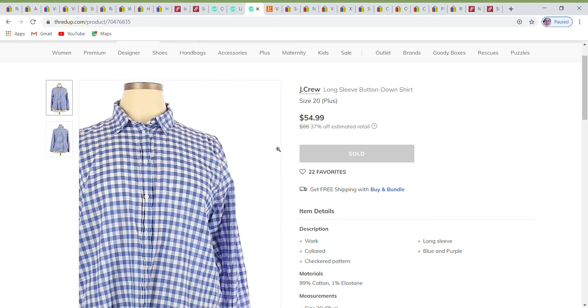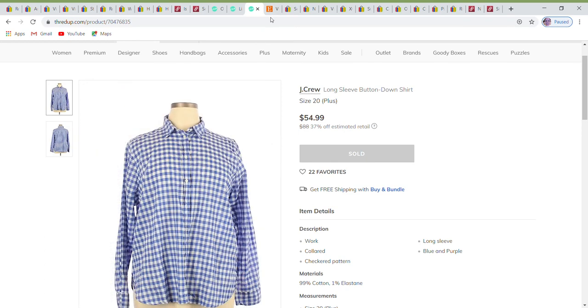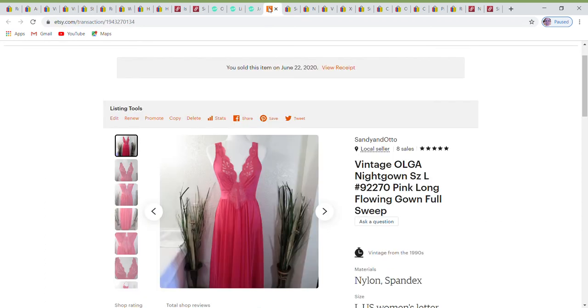So we're going to move on to the week of June 18th through the 24th. And I had 13 sales that week. I had 10 of them on eBay and 6 were through promoted sales, 2 on Poshmark and 1 on Etsy. And I'm going to start with my Etsy sale, which was this really pretty, very long, full length Olga nightgown.